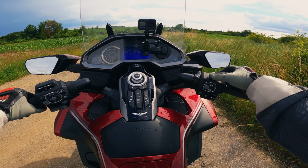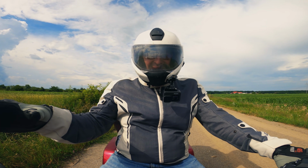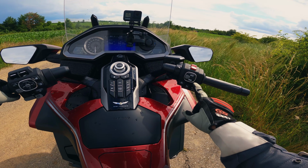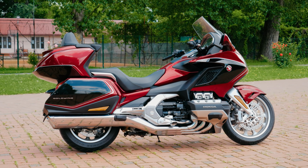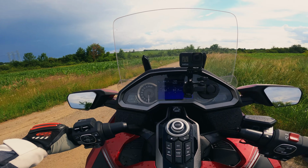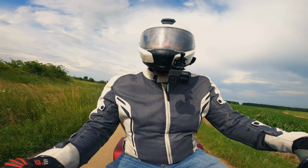Now listen to the way this thing starts up. It's like a jet plane starting its engines up. Okay, this is the DCT version, so we're gonna put it in drive. It's only one driving mode, so we don't have like on the Africa Twin 4 different driving modes for the transmission. Let's go see what this whole Goldwing thing is all about.